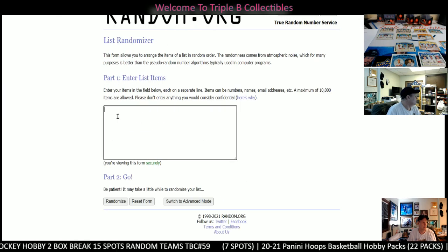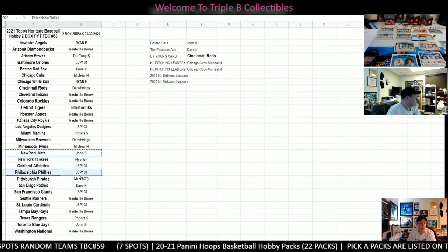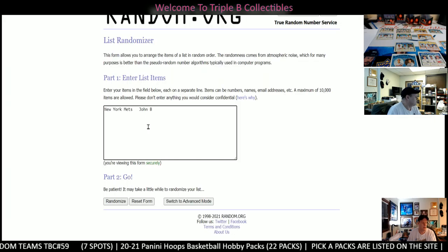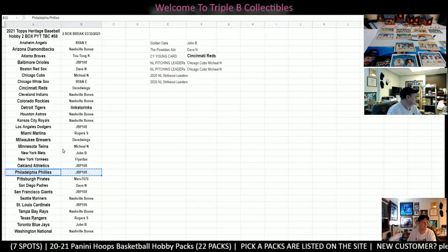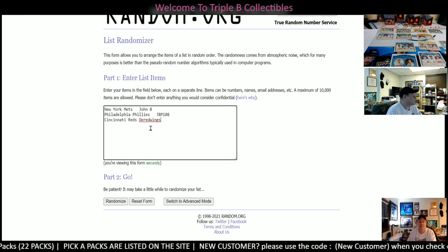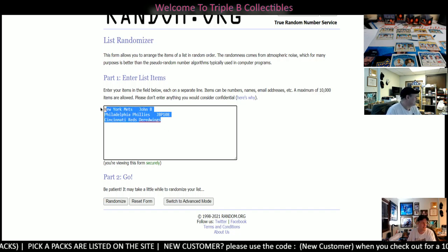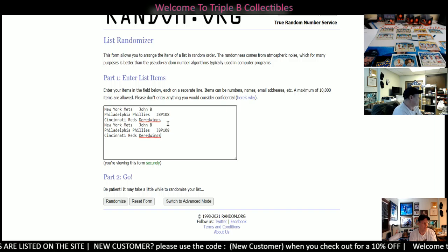Strikeout leaders, control C, control V. And we're looking at New York Mets, control C, new randomization list. The Reds and Phillies. Phillies. And the Reds.